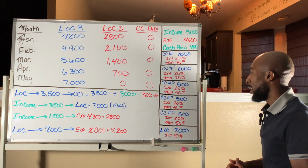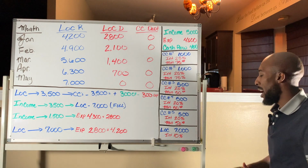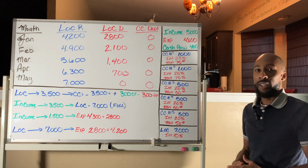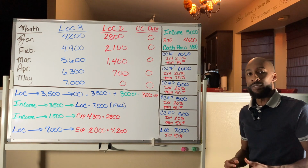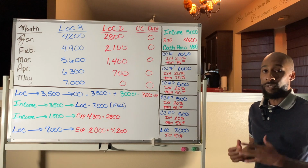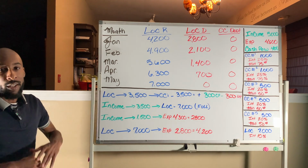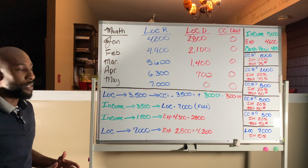Now, this individual went to the bank and got a line of credit for $7,000 at a 10% interest rate. Now, let's see how to use this line of credit to pay off your credit cards and then in turn pay off the line of credit. So let's go to the other side of the board. All right, so we're on the other side of the board. Let's take a look and see the equation and the formula to break this down here.